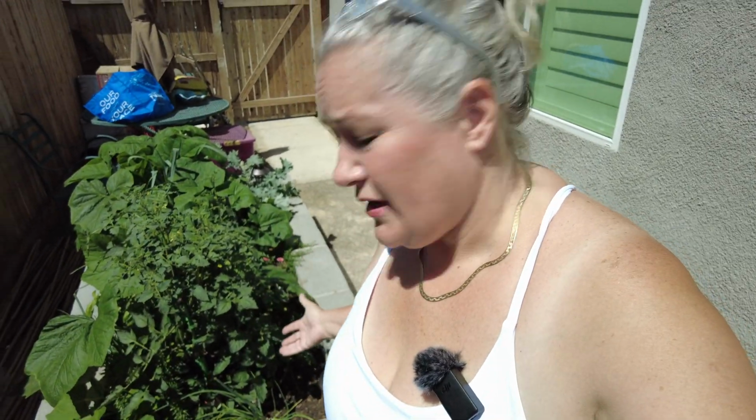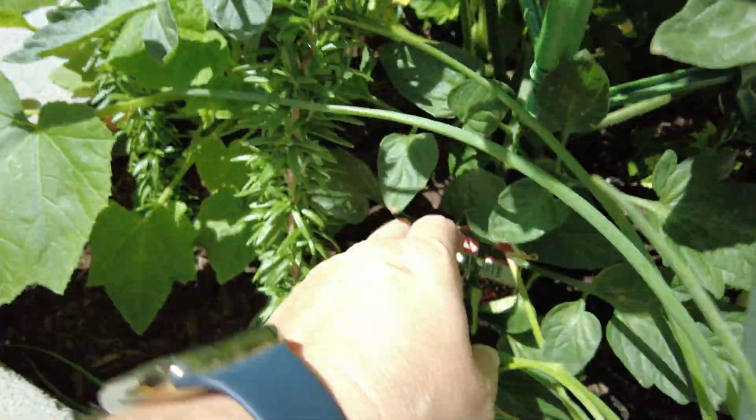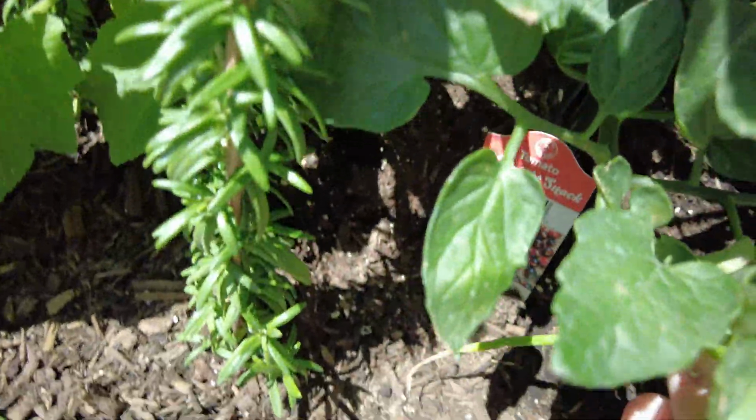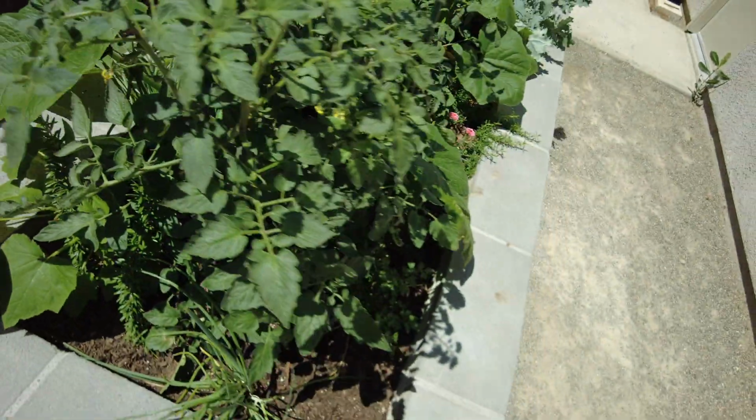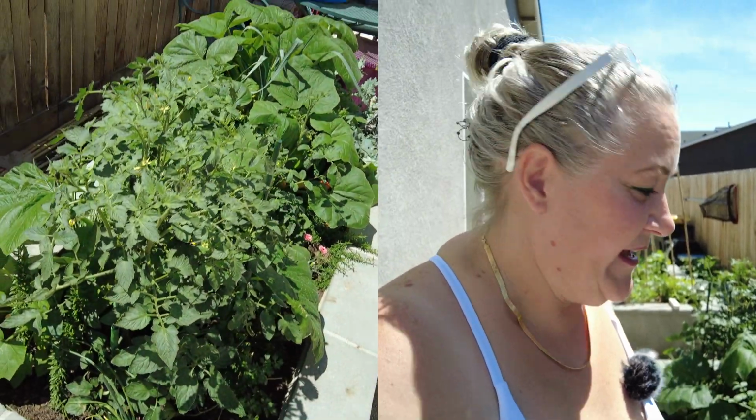And then let's see here, what else do I have? Over in this bed, I have some purple tomatoes, and I'm not sure if any are in there yet. I'll have to check. Some herbs, and some basil and peppers. And then one of my crookneck zucchinis really took off. I mean, it just went crazy.